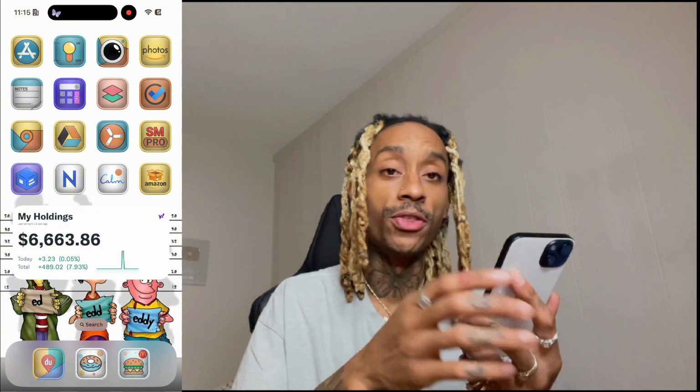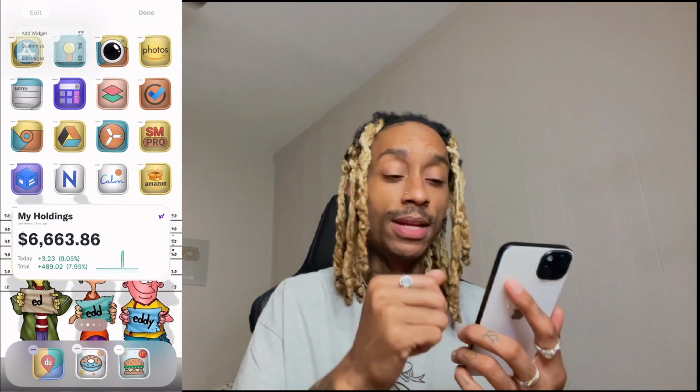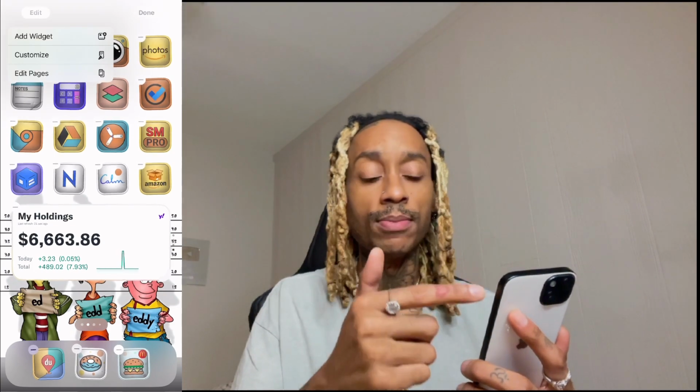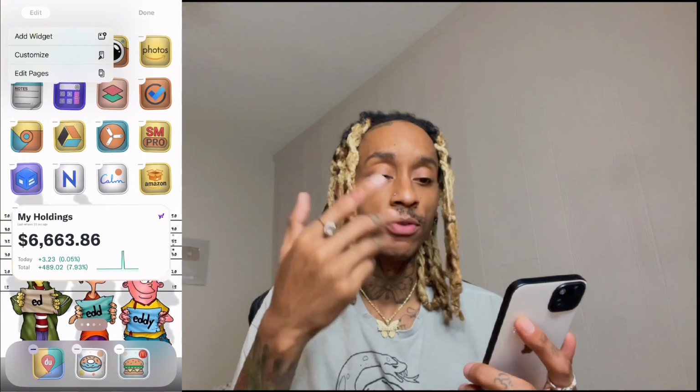Now, another thing we could do is hold down on the screen. You go back to that edit at the top left. And when you do that, now you can customize or add your widgets. You see I have my widgets here with my stocks, whatever you have.